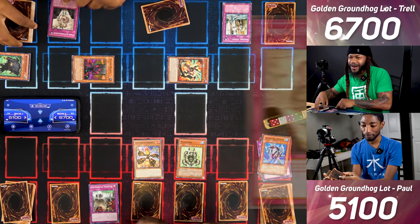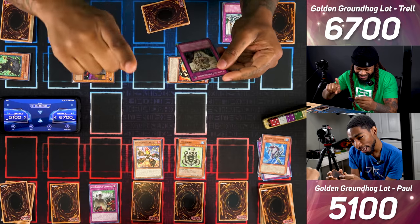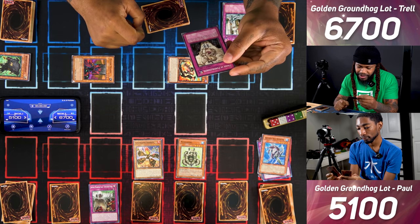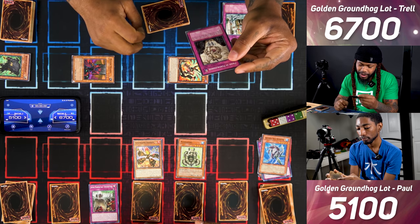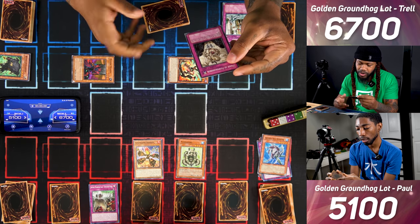Are you ready? Oh boy, go. I'm gonna activate Proof of Powerlessness. What is that? Whoa. Activate only while you control a face-up level 7 or higher monster. Oh, okay, fine. Destroy all face-up level 5 or lower monsters your opponent controls. Monsters you control cannot attack this turn.